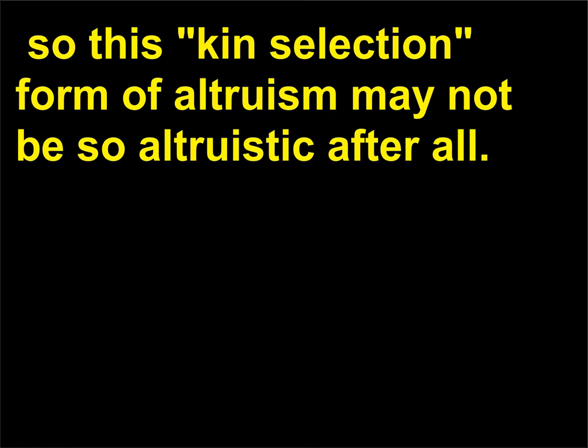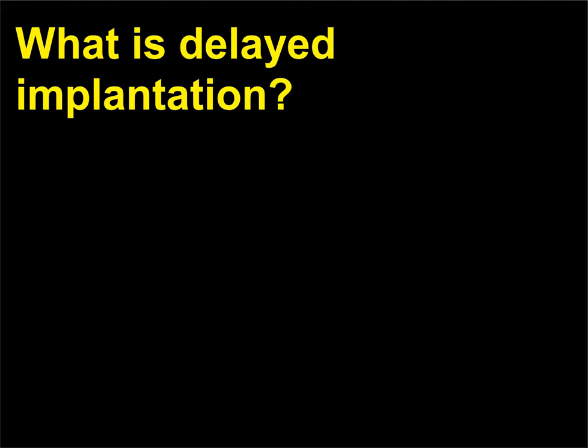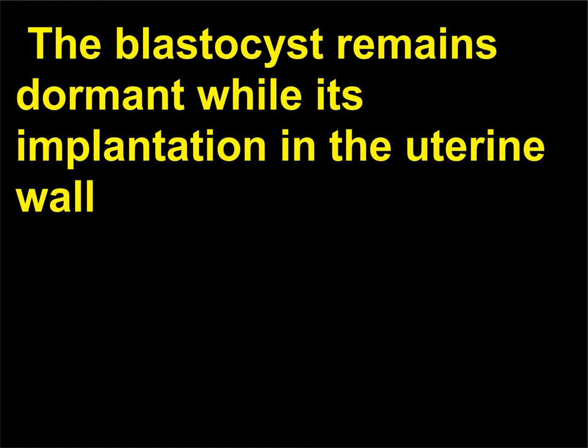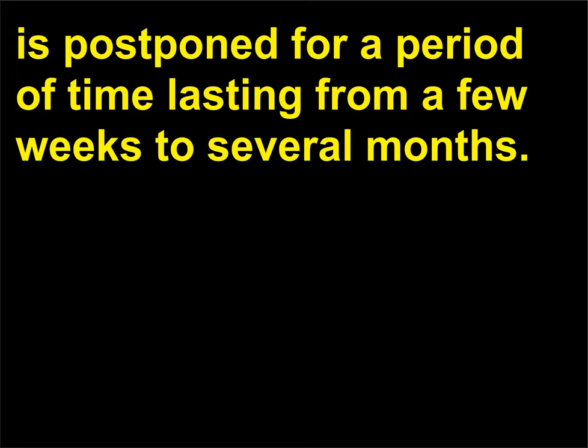What is delayed implantation? Delayed implantation is a phenomenon that lengthens the gestation period of many mammals. The blastocyst remains dormant while its implantation in the uterine wall is postponed for a period of time lasting from a few weeks to several months.